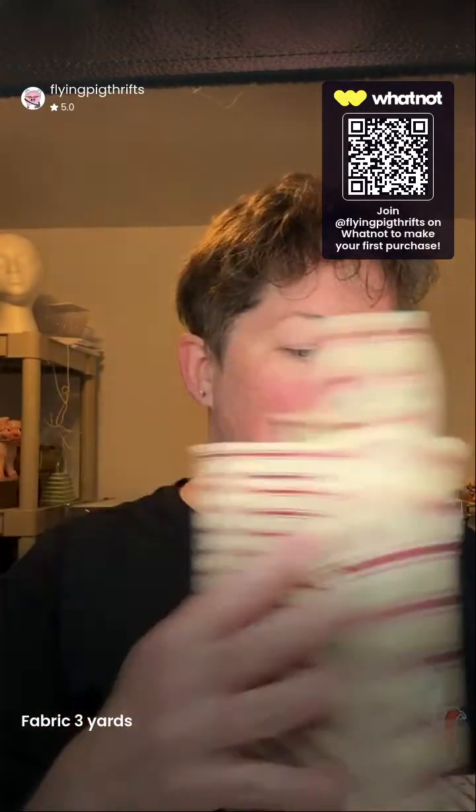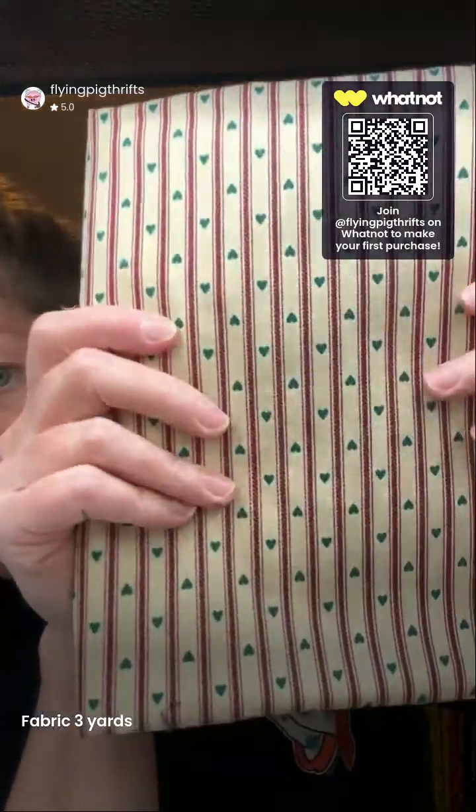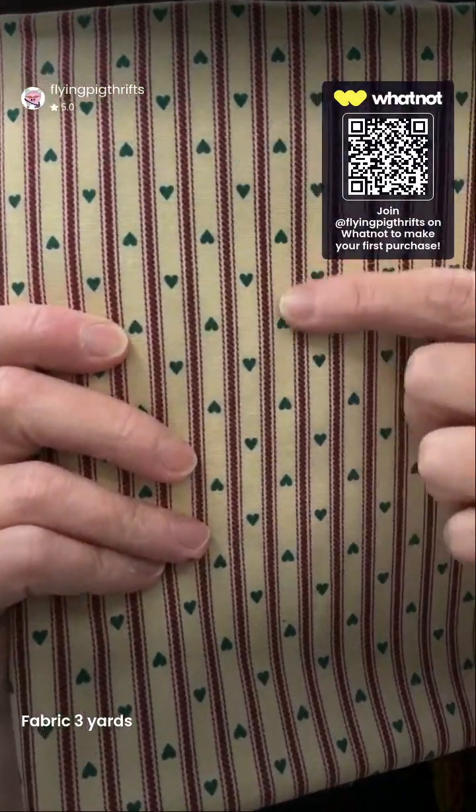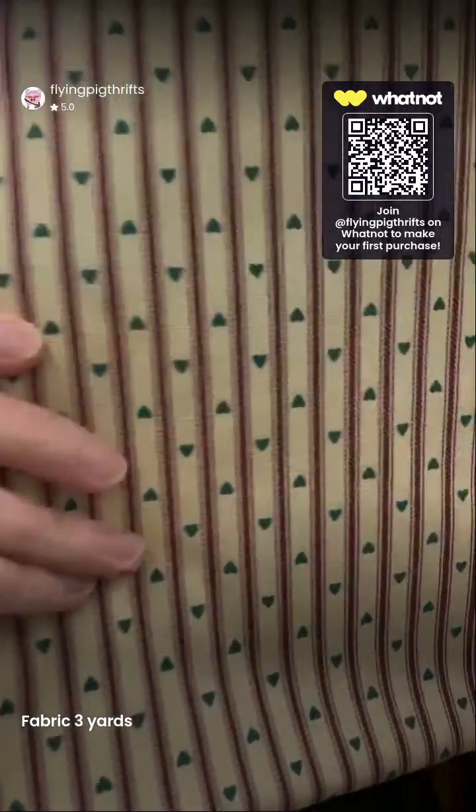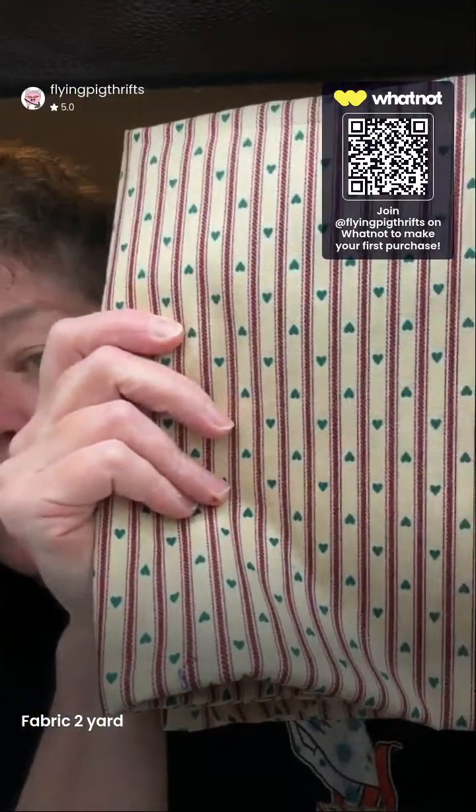I don't think it's been washed. And they are not telling who made it. It's a secret. It's little green, those aren't flowers, hearts with red stripes. Why do I have it? No, this isn't 3 yards. Wait, hold on. This is 2 yards. Yeah, 2 yards. Hold on. Pin. There we go. Ready? I don't want to edit it.